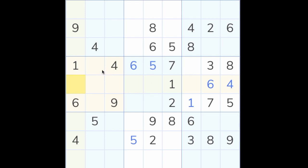What we can do is look across this row here and find which numbers are missing. So we've got a 1, we don't have a 2, we have 3, 4, 5, 6, 7, 8, we don't have a 9. So 2 and 9 are our missing numbers. So that means that in these 2 squares along this row, there must be a 2 and a 9.